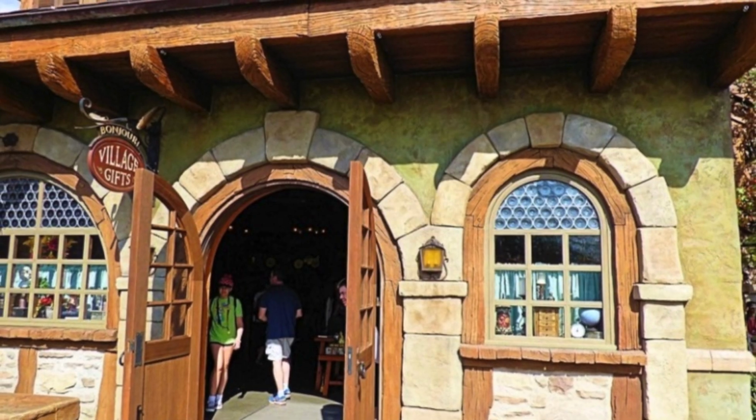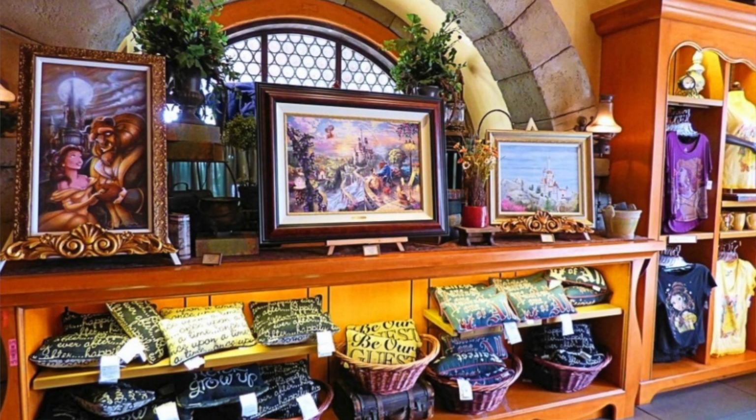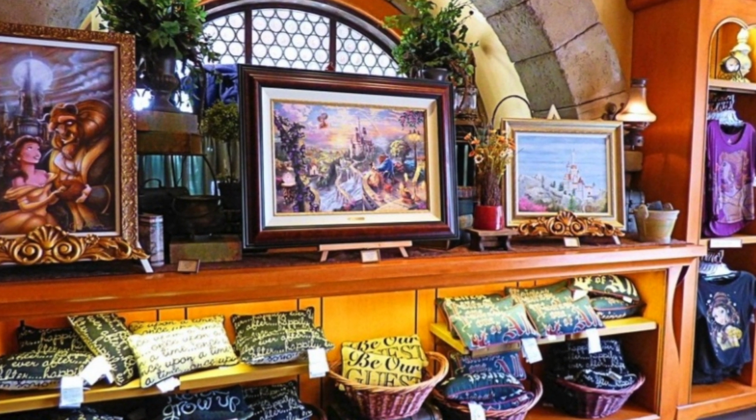The last shop on our list is Bonjour Gifts, which sells mostly Beauty and the Beast merchandise. However, it also sells arts and collectibles, which makes this shop just a little bit different, and one of the reasons why I quite like it. That's all the shops done. I think we should move on to character meet and greets now.